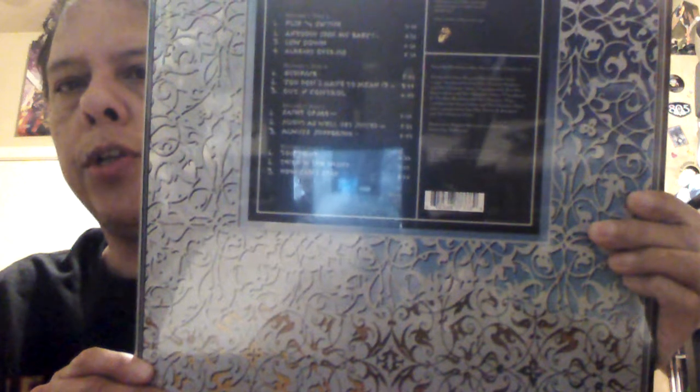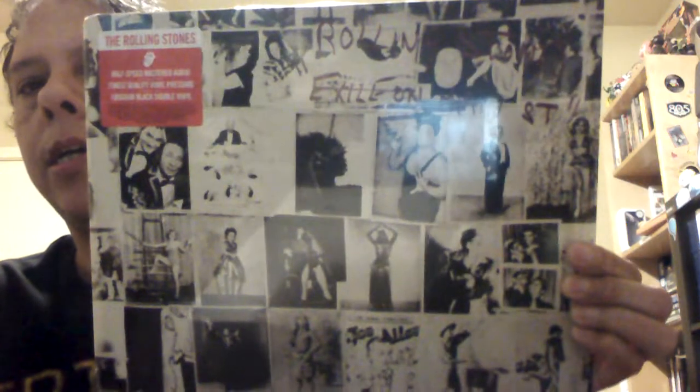And it's not a gatefold. I think what they did is they put the two records just inside. The other one, I didn't have in my collection. I thought I had this, but the other one is the album Exile on Main Street, which we all know pretty much. This is one of the classics.